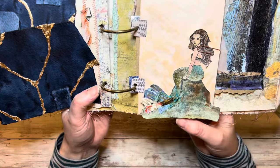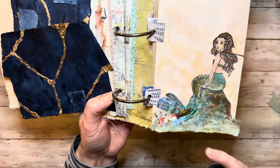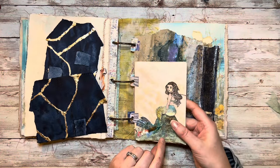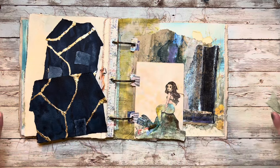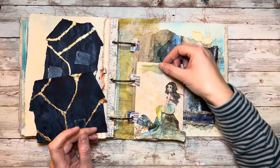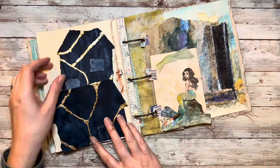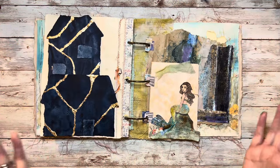So I fussy cut out the mermaid and I have embellished the tail with some scraps and then used the mica paint, which I've been enjoying for this journal. And I have decided that she should probably live there, and then this will be a place where we can put things. I'm absolutely covered in paint. And I found this little piece of fabric here, which I think I can probably put along the top and sort of make that something more. And then I think that the houses can come and just live here. And that is my prompts for today.